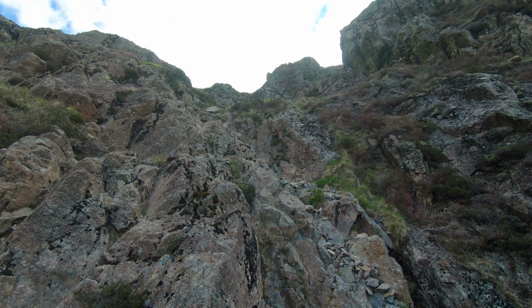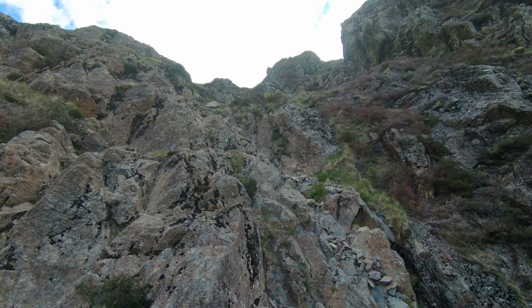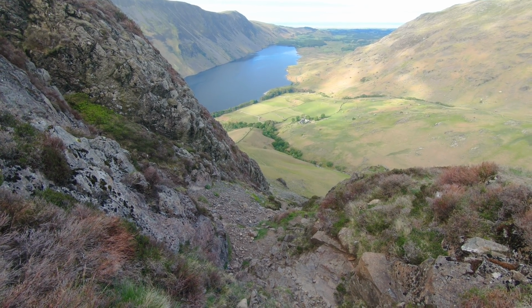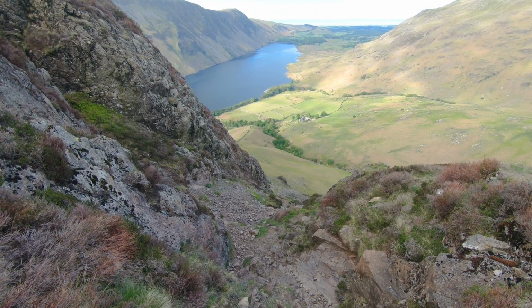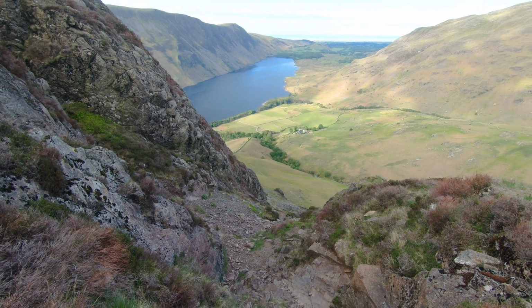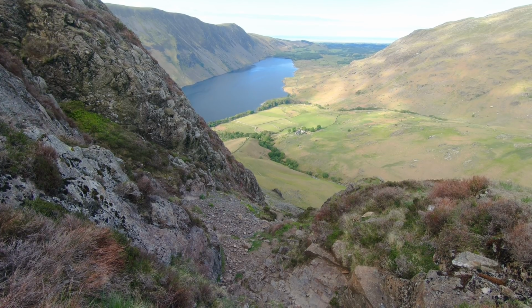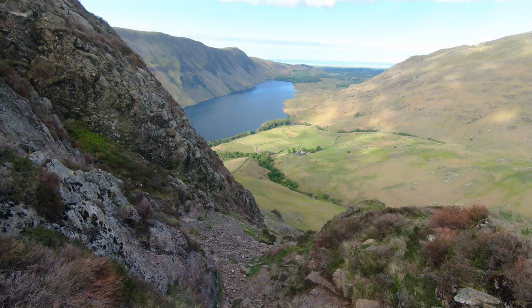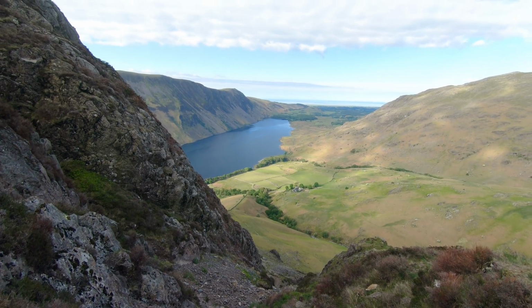So I've got a bit of scrambling to do here. I've just come to that scrambling bit there. To be fair, I think it actually looked worse than what it was. Plenty of places to put your hands and your feet as you're coming up. Great views.